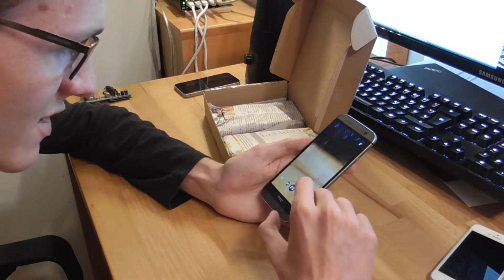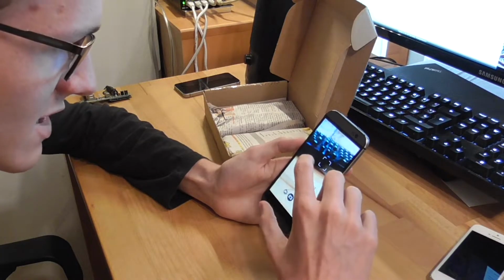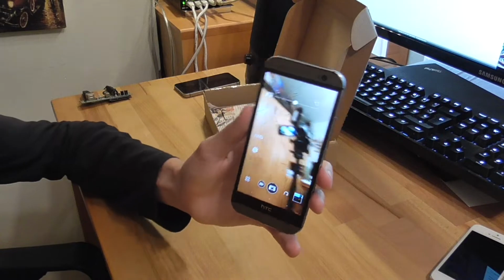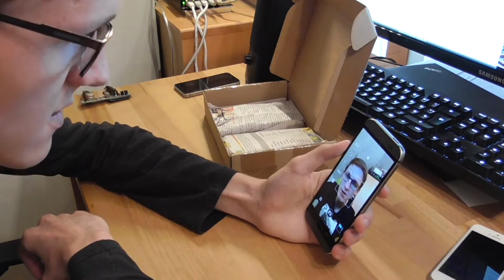Pretty cool stuff. How can I rotate it? Because we got a front one as well. Guys, without joking, this is way better than my SE's front camera, for sure.